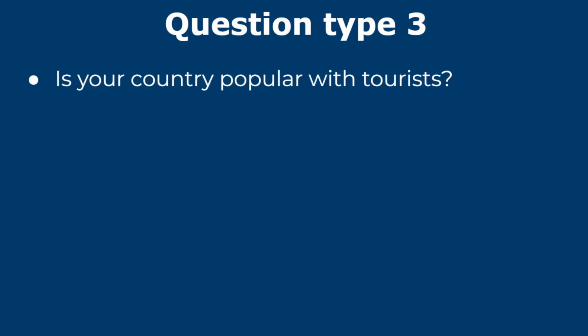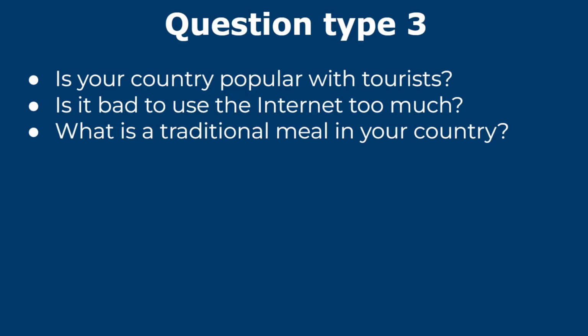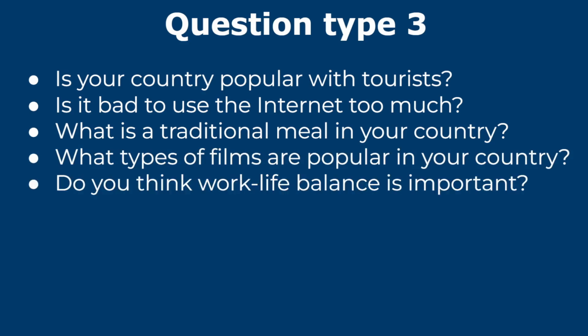Question type 3. Is your country popular with tourists? Is it bad to use the internet too much? What is a traditional meal in your country? What types of films are popular in your country? Do you think work-life balance is important? And so on. These types of questions are very similar to IELTS part 3 of the exam. They're a bit more general questions.